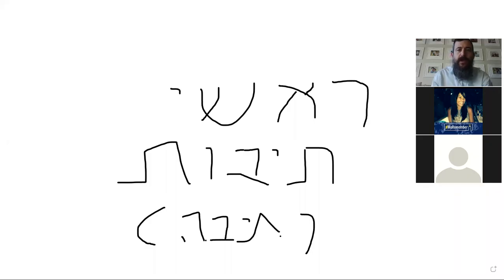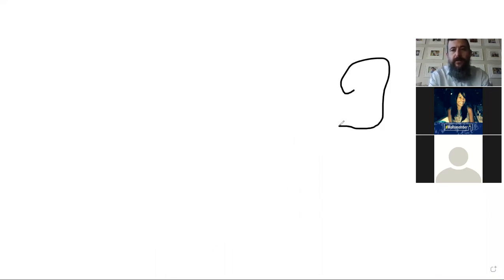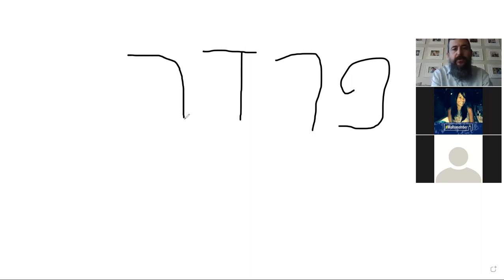Now, if we take the first letters of those 4 types of study, it spells this. I'm not going to write out each of the 4 words, but I will write out the 4 letters. So we have pshat, the simple meaning. Then remez, with the resh, hinting. Then drush, the application of Torah's learning into action and behavior. And then sod, the secrets of Torah, the Kabbalistic teachings. Those are the 4 sections of Torah. They're actually an acronym, and whenever it's an acronym, we write it like that.